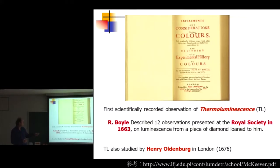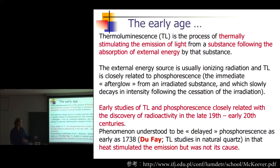So this is a book. You see the name here, Robert Boyle, and he described 12 observations, presented in 1663, on luminescence from a piece of diamond which was loaned to him for this. Simultaneously, a little bit after, another man was also working at the Royal Society in London, and he also tried to add complementary information about thermoluminescence and this effect.